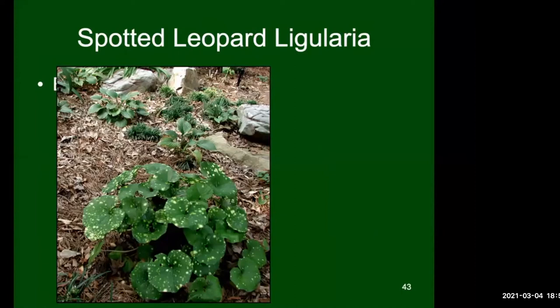But uh-oh, the hostas got jealous, and they said, oh no, buddy, we're going in that bed with you. And look at them. They're kind of puny next to that spotted leopard, aren't they? So if you want to make a statement again, these have little polka dots of yellow, and it just adds another dimension. You've got several things going on here. The stones, the log, the mulch, the Ligularia.